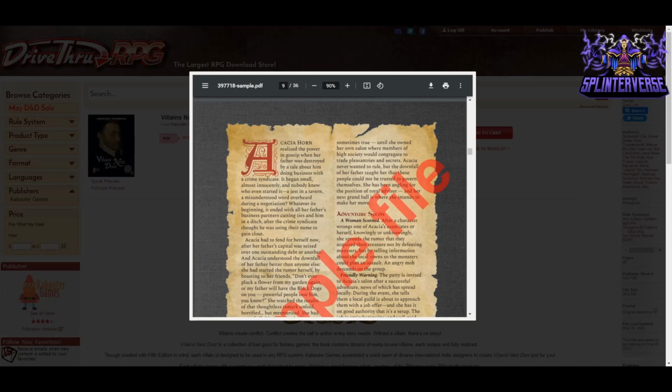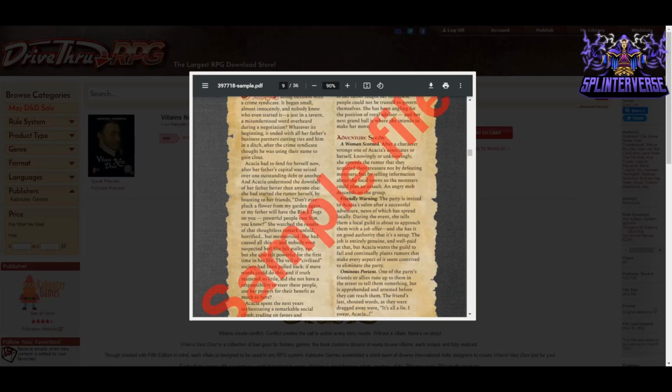Acacia had to fend for herself now after her father's capital was seized over one outstanding debt or another, and Acacia understood the downfall of her father better than anyone else. She had started the rumor herself by boasting to her friends, "Don't ever pluck a flower from my garden again, or my father will have the black dogs on you. Powerful people owe him, you know." She watched the results of the thoughtless remark unfold, horrified but mesmerized. She had caused all this, and nobody even suspected her. She felt guilty, yes, but she also felt powerful for the first time in her life.